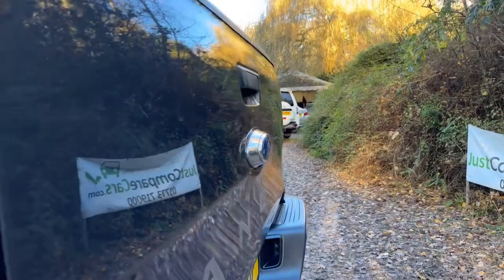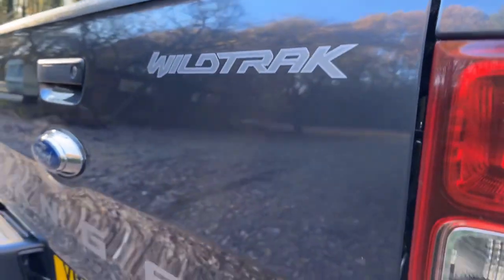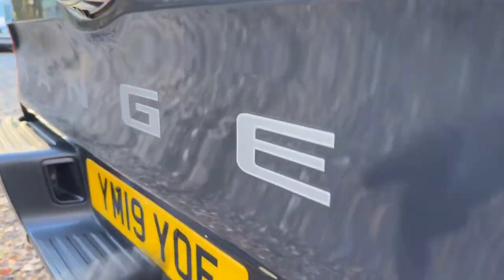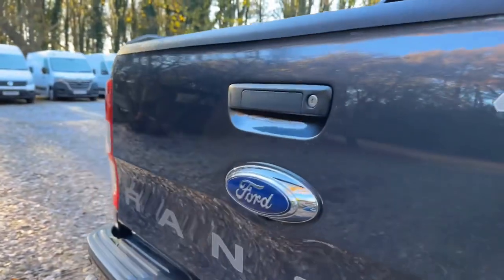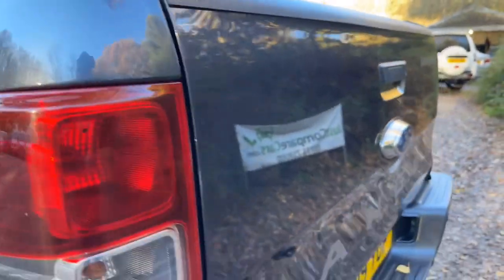Tailgate appears to be in nice clean condition. There's a couple of dents, there's one there and there's one there. Can't see anything else, I don't think. There's a tiny little mark just there, if it's just showing or not. It is very faint.